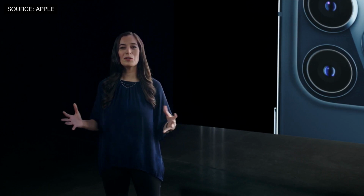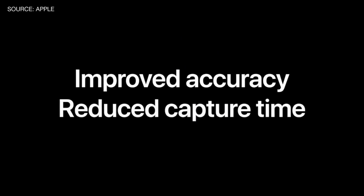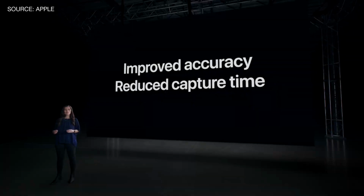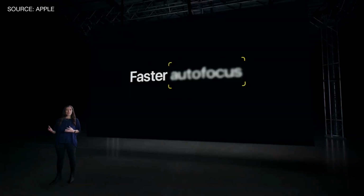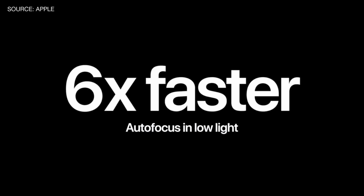The LiDAR scanner also takes our Pro camera system to a whole new level. With LiDAR's ability to see in the dark, we use it for autofocus in low-light scenes, improving accuracy to focus and reducing capture time. Instead of hunting for focus, the LiDAR scanner can identify the subject, focus, and capture right away. This works in photos and videos. In fact, with LiDAR, we can improve focus time in low light scenes by up to 6 times, so your subject is clearly in focus without missing the moment.